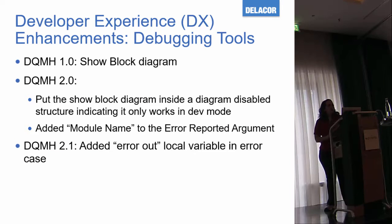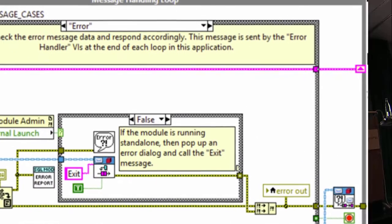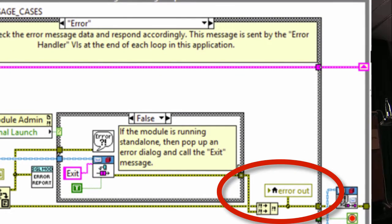In 2.1, we also added an error local variable. Who would have thought that just adding that on the template made a lot of developers happy? Because if they had an error, they would get the feedback right away, instead of having to wait to get the message back that there was an error. So little things. Some of the beginners are like, well, you're using locals. Somebody told me I was not supposed to use local variables. Well, in this case, it's actually a good use of it, and it's going to make the life of the developers easier.